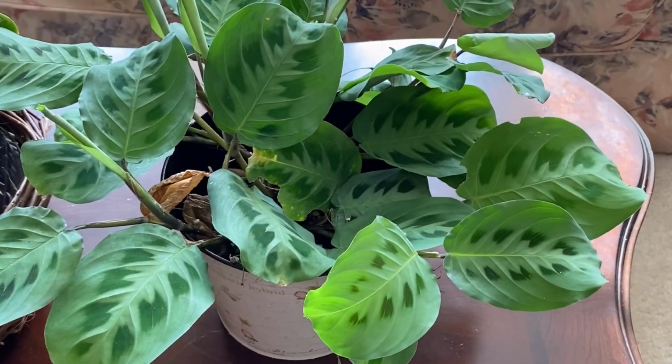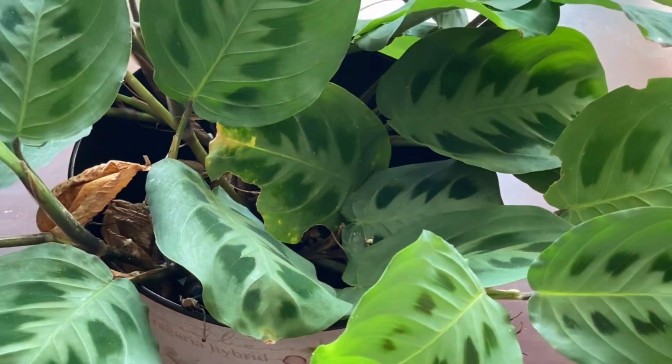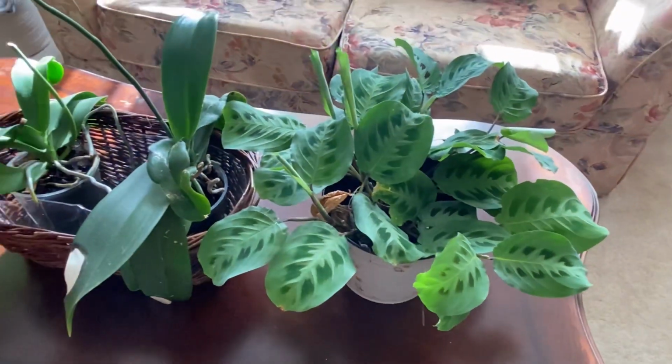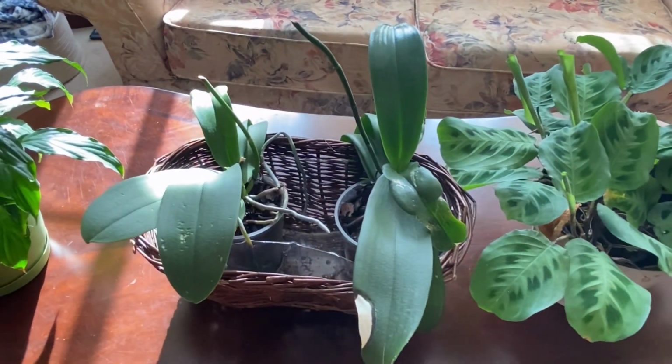So all your orchids are looking pretty good. Yeah, they need repotting. They need to repot. Yes. And we're going to go downstairs now. And you're going to show us how to repot. We can do one, yeah, sure. The orchids.